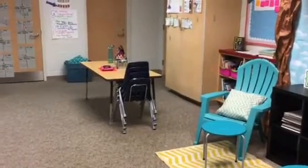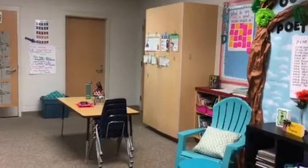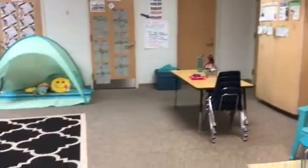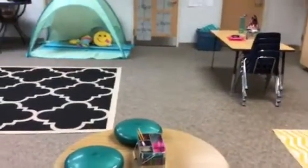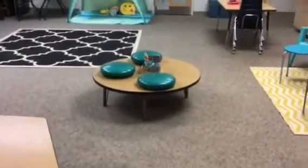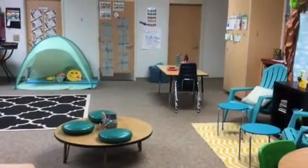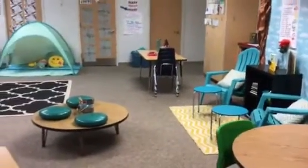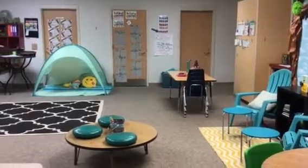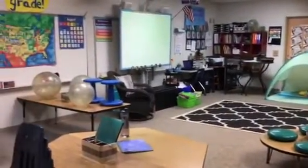This area with a small rectangular table is actually my guided reading area, or my small group area. This little table sitting at the floor has stability cushions, so students can sit on the floor with the stability cushions. And I want to point out that all of this flexible seating has been a work in progress for the last 5 years. This did not happen overnight.